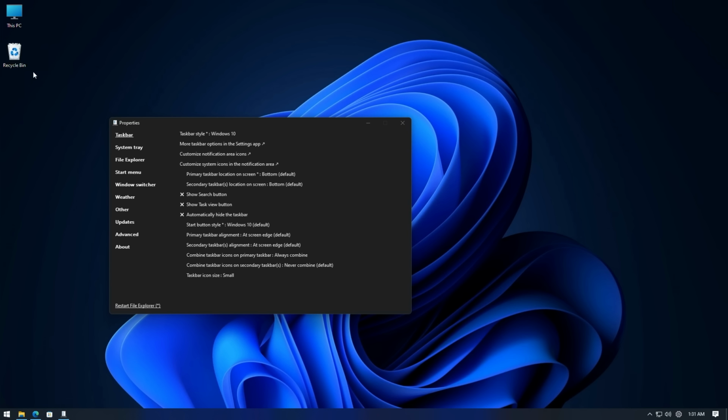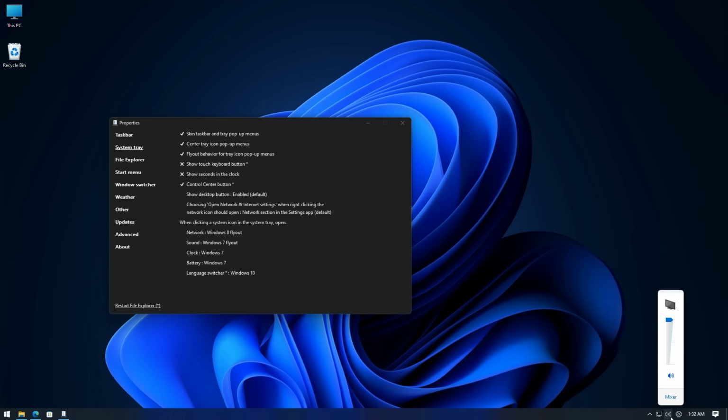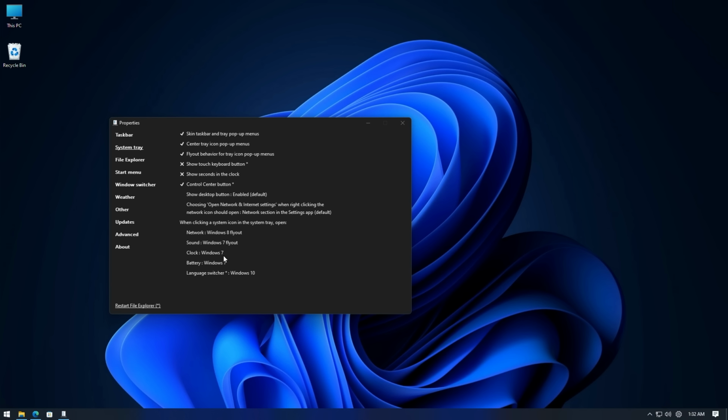ExplorerPatcher used to mostly rely on old legacy code that was left over in the Windows operating system. So it would restore older versions of the taskbar and older versions of the system tray flyouts and stuff. And Windows 11 has been getting rid of some of that stuff, so it kind of breaks. That's the reason they don't like it, because as they update, people might log into their desktop and just get a black screen.